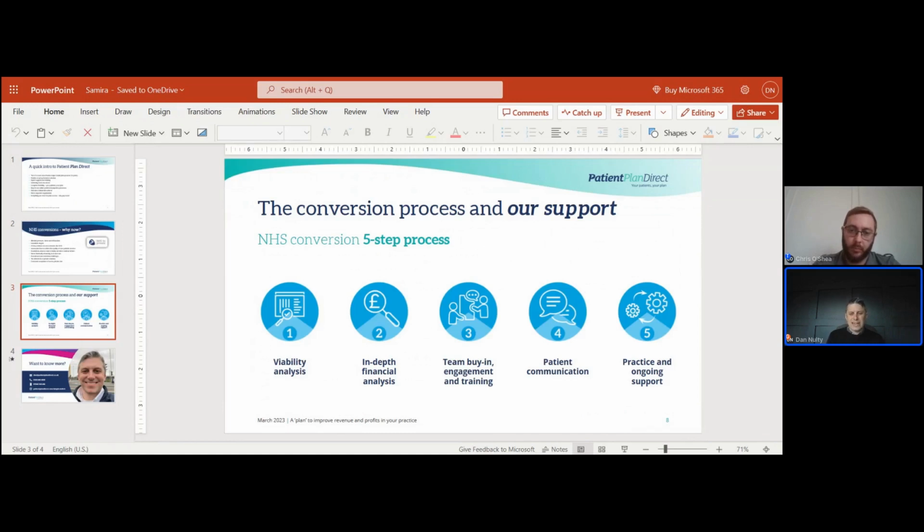So we try and get the letters to land on a Saturday morning, and then we'll turn up in the practice on the Monday and Tuesday and just support the front house team, especially with any difficult conversations, loading patient mandates on the phone if we need to, and help out whatever it is that the team needs, really.